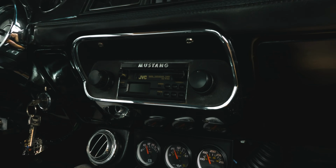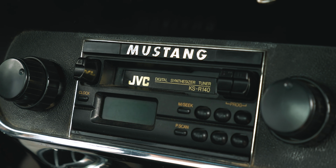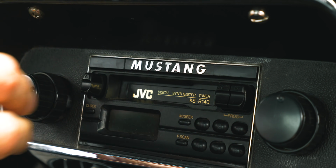Benny, you got a tape deck. Look at this thing, Benny. Got a tape deck. Put some discotheque.